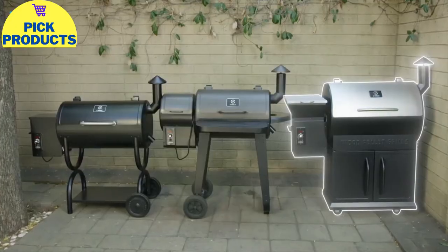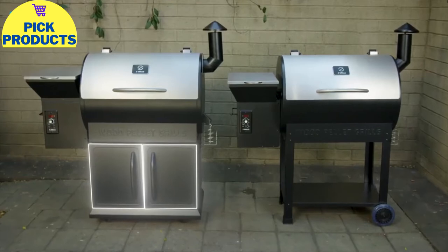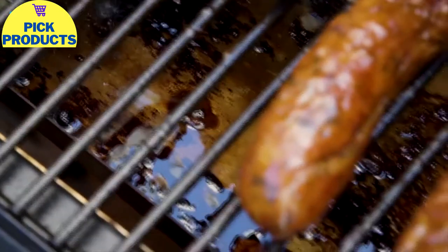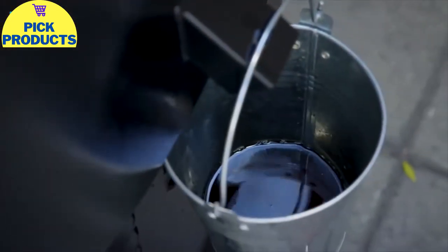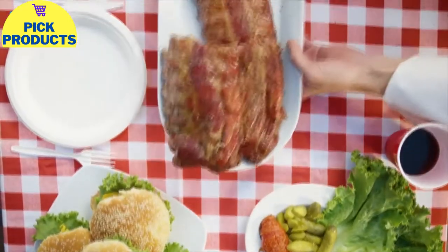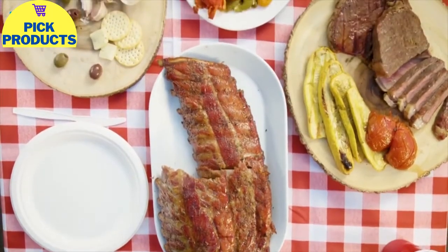The 700E series is larger than most other models, and it sits on top of a larger storage unit than similar size models. Cleaning is a breeze. The grease flows from the grill into the drip bucket, which can be reused for gravy, or you can simply dispose of it. The Z Grill 700E is perfect for any occasion or event.